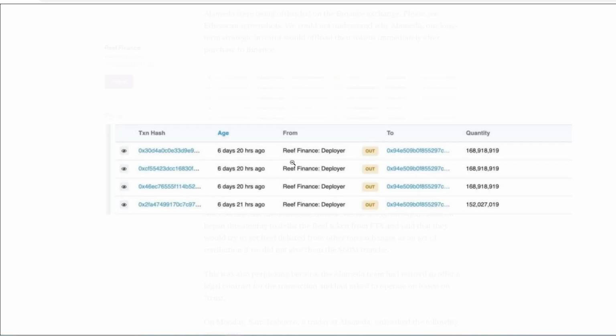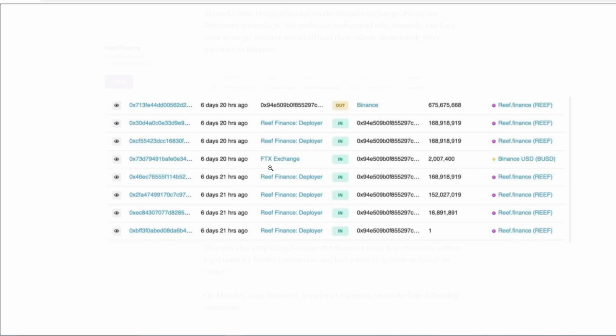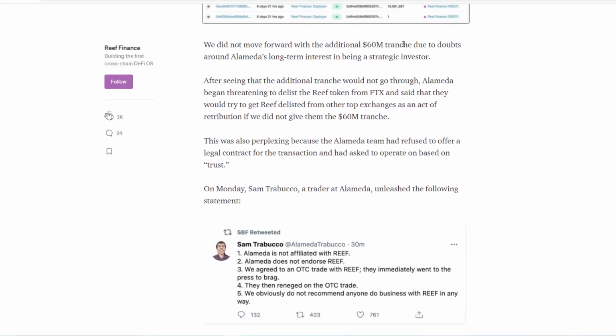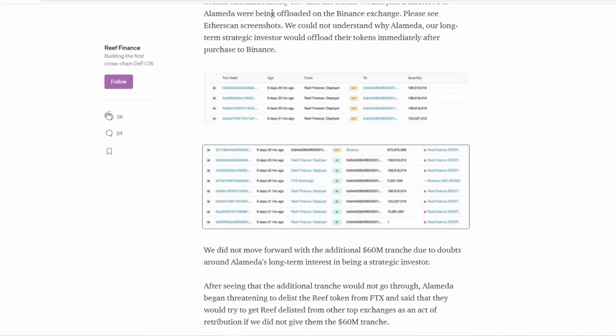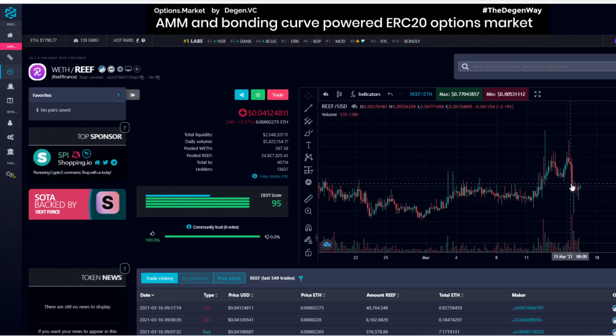So here, let's go here. Reef Finance deployer, basically 6 days ago, here's a transaction. This is the quantity amount. Fine. Then here on the same day, FTX exchange. Okay. Interesting. So this shows here Reef. Then here, okay. So we did not move forward with the additional 60 million tranche due to doubts. Fine. So 20 million went. Then when they saw the transactions being offloaded and having a huge impact clearly on the price, what's today's date? When was this?